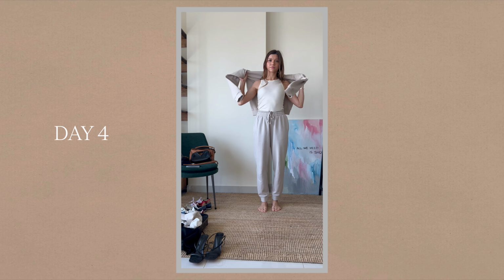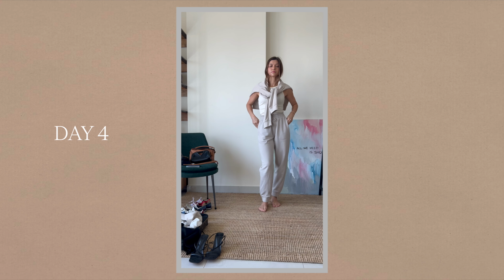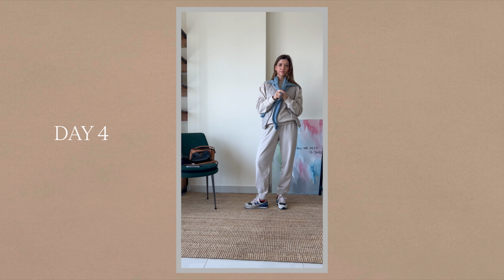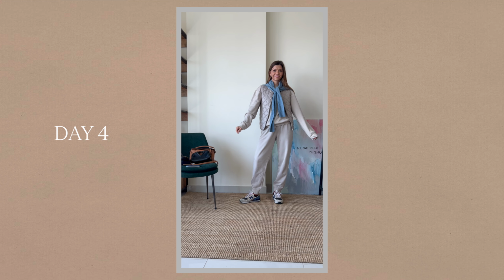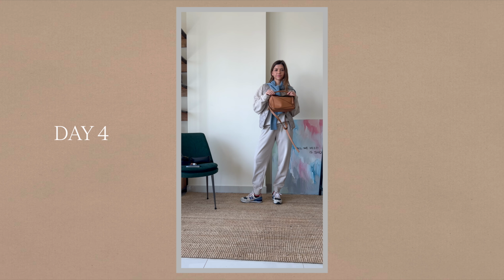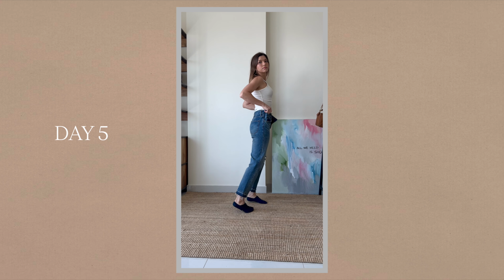Day 4. Reach out for your comfy basics for a rest day in a hotel or short transit day. Keep the chunky necklace or a pair of statement sunnies. It makes your basics look more polished. At this point, I've decided to only keep the blue jumper as I need this accent in all my beige looks. Day 5. Swap out your sweats for a pair of jeans.